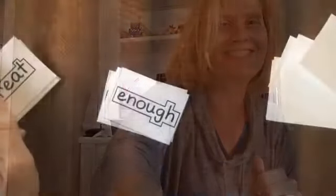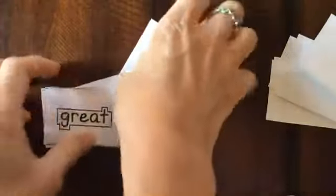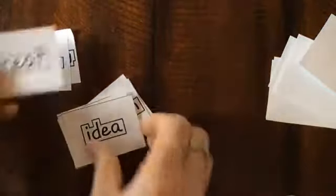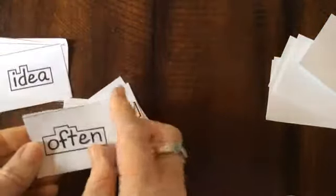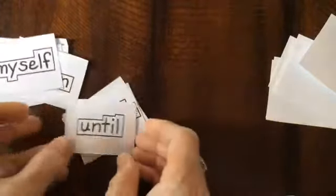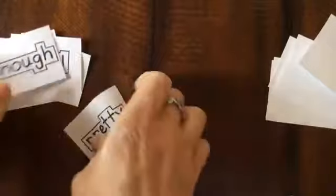And then I'm going to show you just some techniques you can use when you have some words that are a little tricky for you. Okay? All right, here we go. So the very first thing you're going to do is you're going to take all the words that you have. It could be the words just from that one page that we had on there. It had everyone, everything, great, idea, often, myself, until, enough, and pretty.